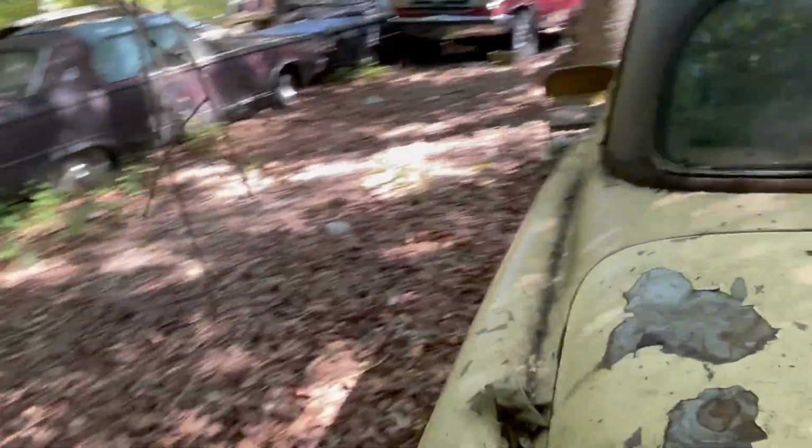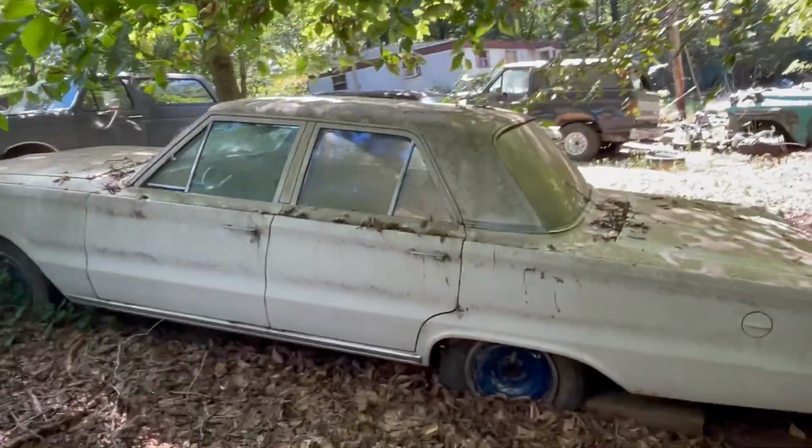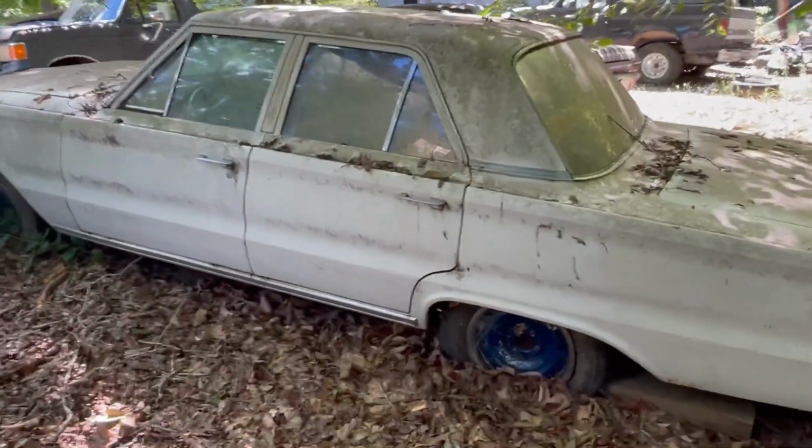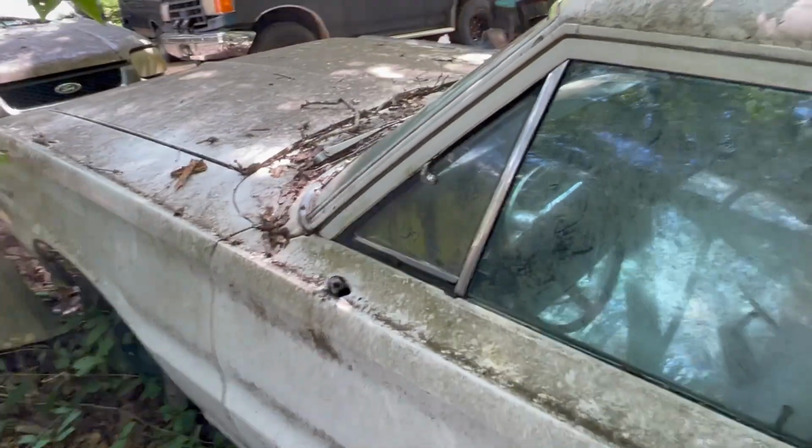Oh, really? This is for sale right here. Yep. It didn't have no bumper with it when we got it. It's like a 64 Plymouth or something. No, it's a Belvedere. Belvedere, okay. Yeah.